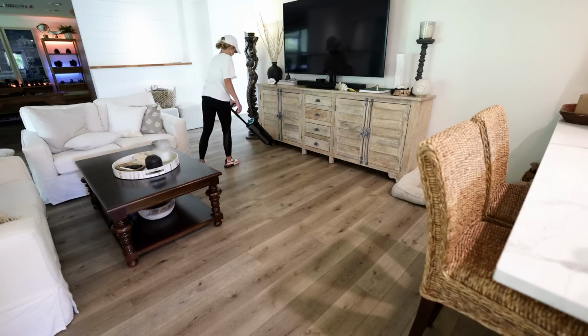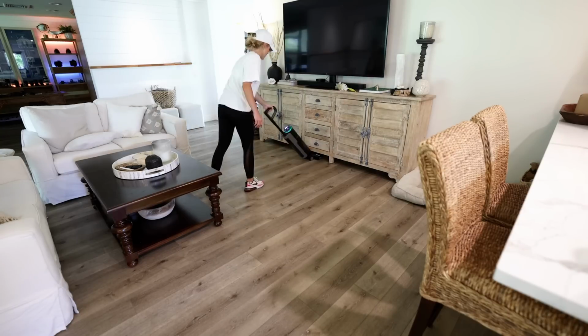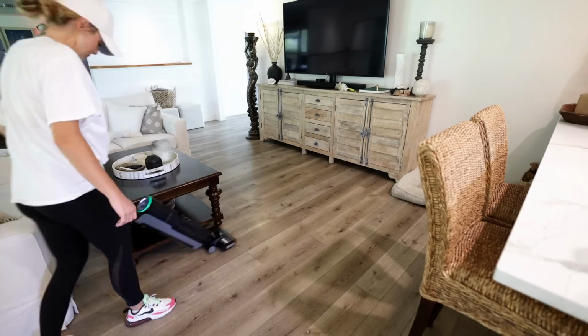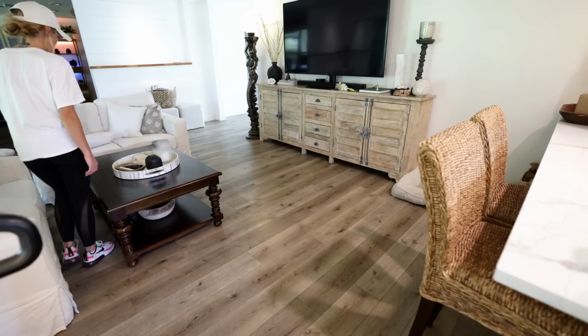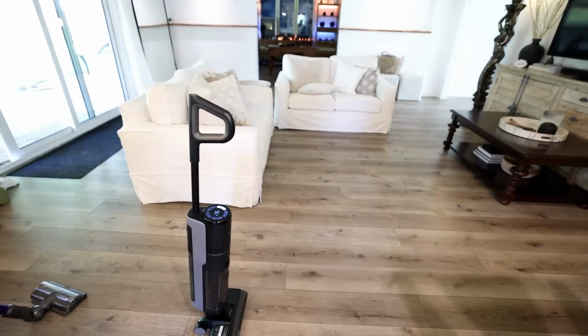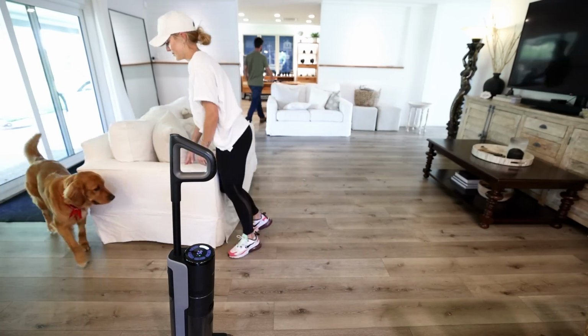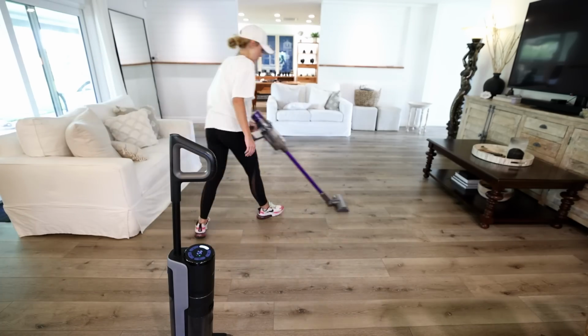Then I switched out my regular vacuum for my wet mop vacuum. Now this is really cool. This particular one is from Dream Tech. I've been using it now for almost 8 months, and I really enjoy it. I love it because it vacuums and mops at the same time, so honestly it's like killing two birds with one stone.